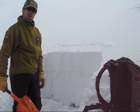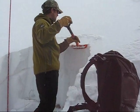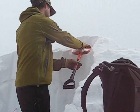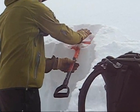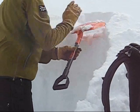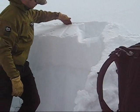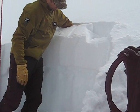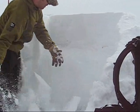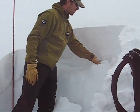So I'll show you a quick propagation test. Basically what I've done is isolated a column. I'm just going to take the top off here because it's just fluff. And I'm going to load the column. Okay. So it didn't take much. It took 4 taps and the whole block moved. Now if I put my arm behind it, you can see how on a slope that could easily avalanche. Okay? See how weak that is?